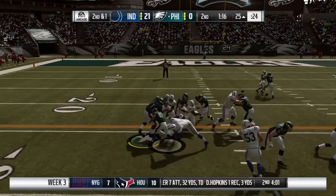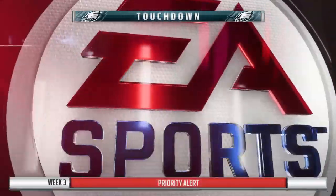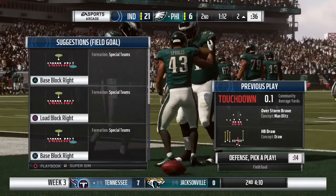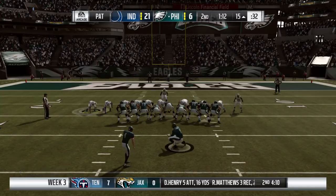They'll run it now out of the gun. And shutting him off, now open field. Open space inside the 10. And he'll take it into the end zone for an Eagles touchdown. Darren Sproles, his second touchdown on the season. And the Eagles get a score closer.